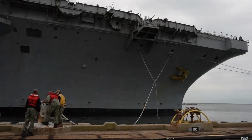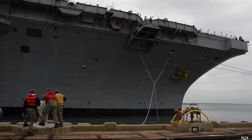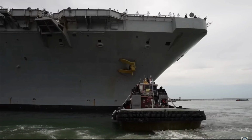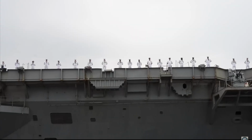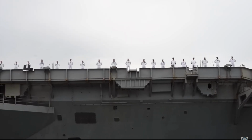A few years later, Eisenhower played a key role in supporting U.S. interests during the 1982 Lebanese Civil War. Her aircraft provided surveillance and potential air cover for U.S. Marines on the ground in Beirut. It was the kind of volatile, high-stakes deployment that would become her trademark.